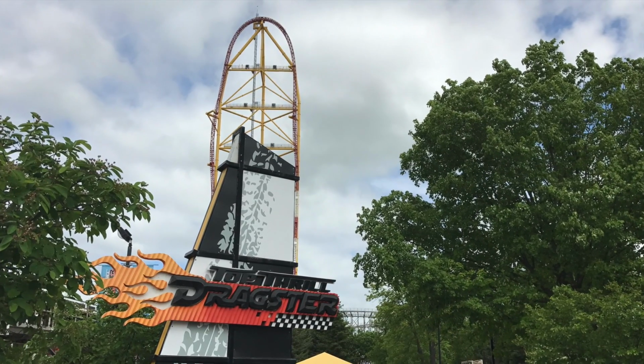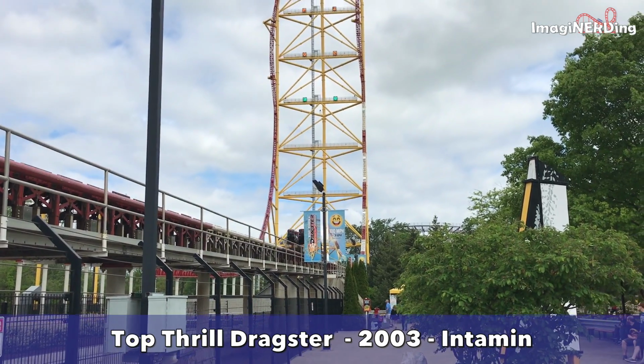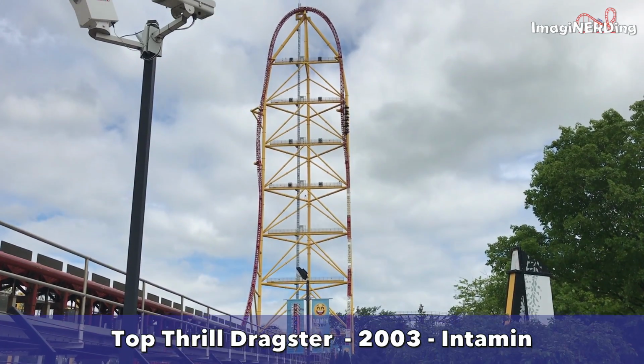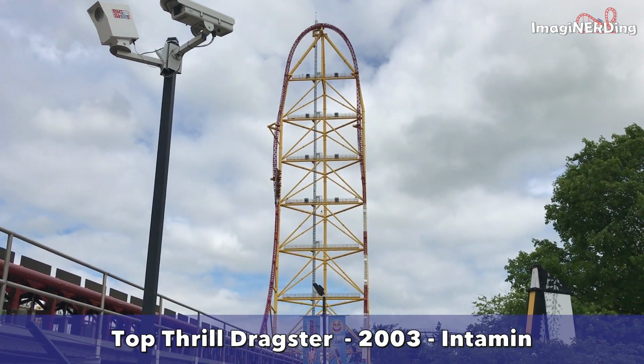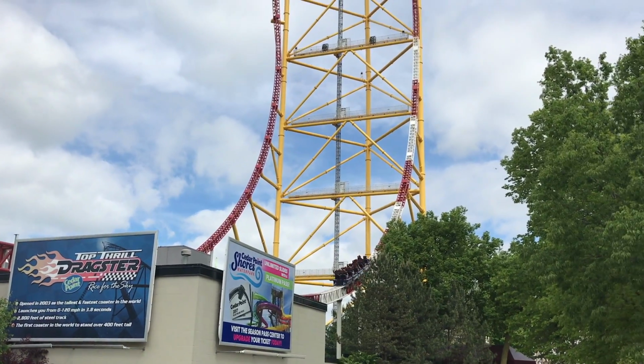Top Thrill Dragster opened in 2003 and was built by Intamin. It's considered a steel accelerator coaster. It goes 420 feet high. It hits 120 miles per hour in less than 2 seconds, and the entire ride lasts 30 seconds.